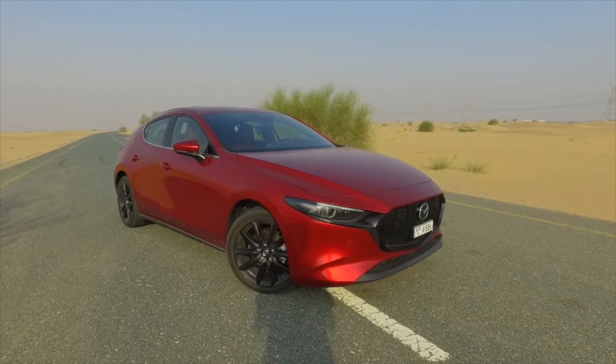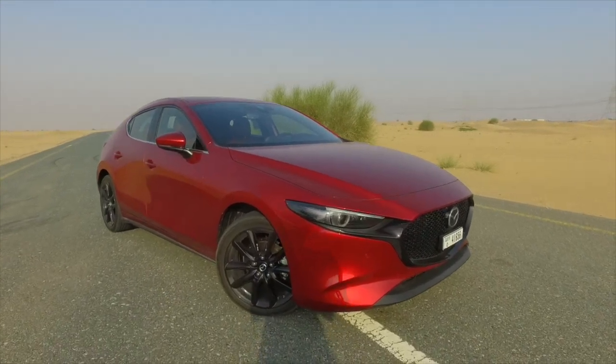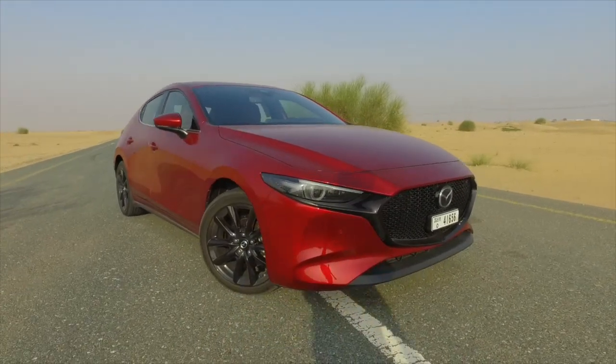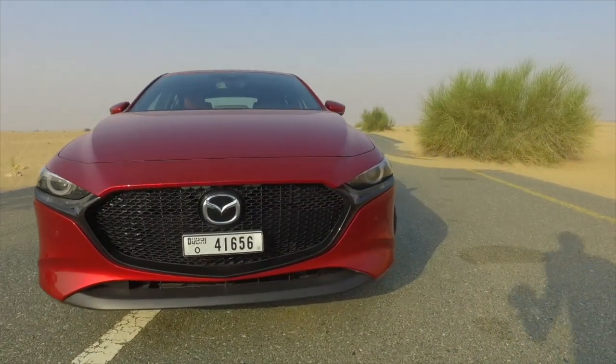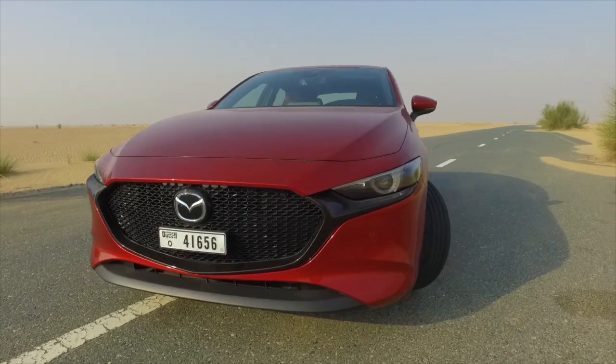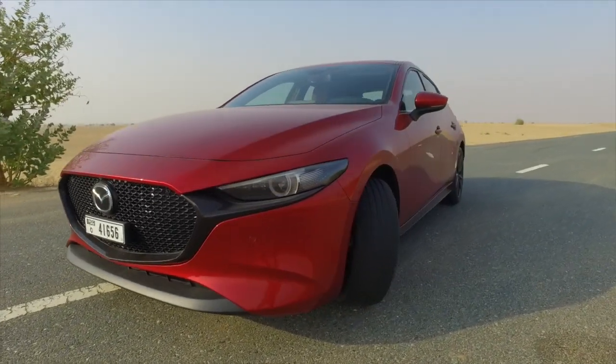So what is it about the Mazda 3 that makes it look so good? Well, if you notice, it's really, really low. This isn't like Honda low. This is like modified stance car low. Look at it. It's so low and mean and angry. So angry for a Mazda.